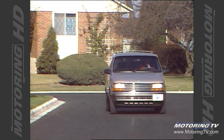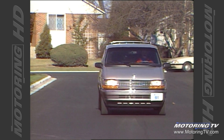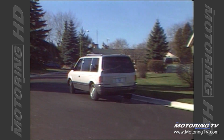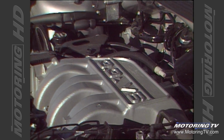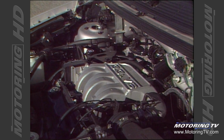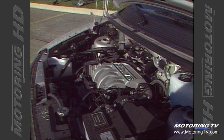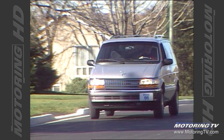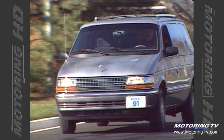For many years, the biggest knock against the Magic Wagons was the lack of a V6 engine. In the 91 version, you get a choice of two. Our vehicle was equipped with Chrysler's own 3.3-litre V6 fuel-injected engine, matched with a 4-speed automatic overdrive transmission. The engine produces a healthy 150 horsepower and 180 pound-feet of torque, more than enough even when fully loaded.